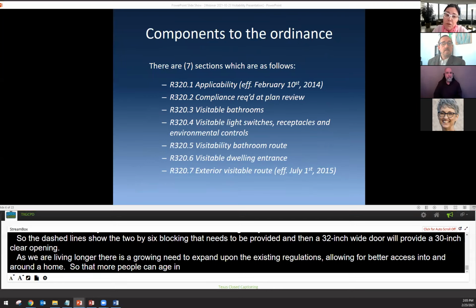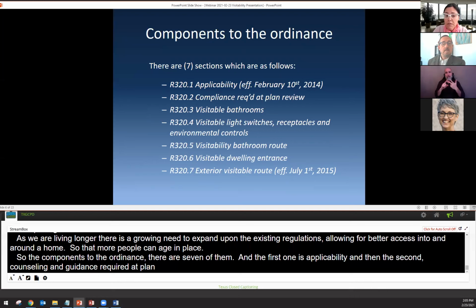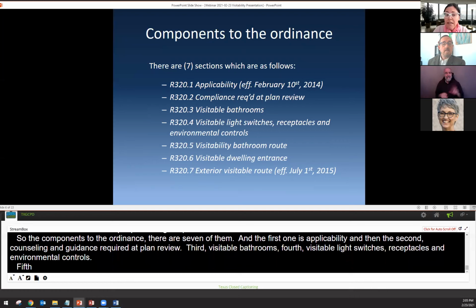So the components of the ordinance, there are 7 of them. And the first one is applicability. And then the second, compliance required at plan review. Third, visitable bathrooms. Fourth, visitable light switches, receptacles, and environmental controls. Fifth, visitability bathroom route. The 6th is visitability dwelling entrance. And the 7th is the exterior visitable route.